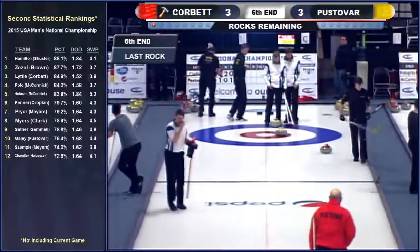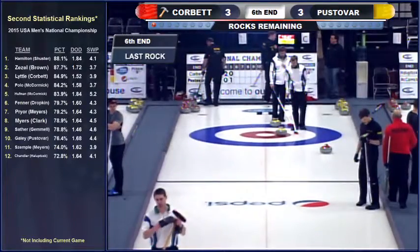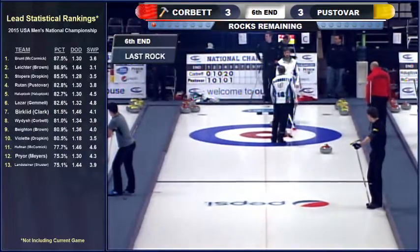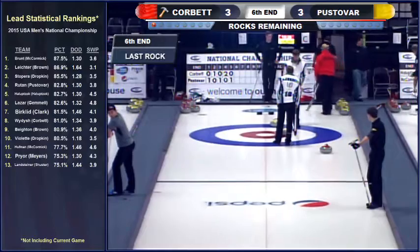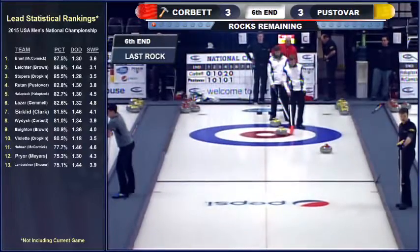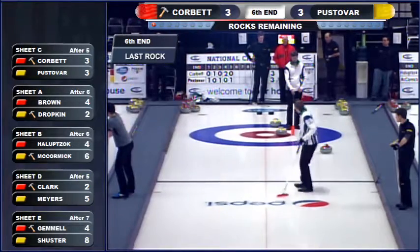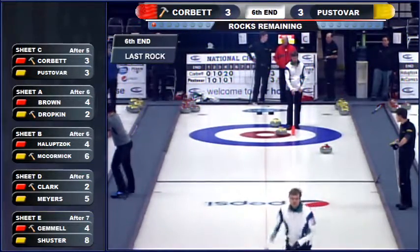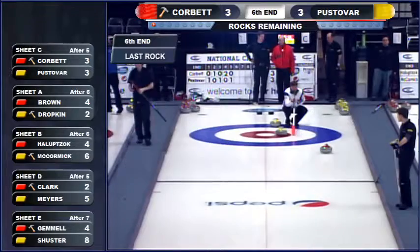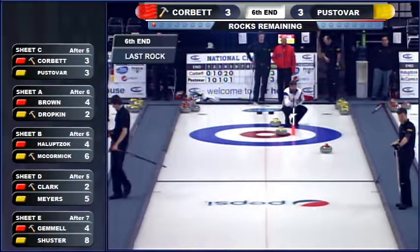That rolls to a pretty good spot. Corbett could try to make the double and roll out for a blank. Good point. Yeah, I like it. Pick a shot, pick a turn, pick a weight, set the ice. These guys have been doing a little of either or. And I think doubling these brings a potential steal into play. This makes sense. Get your one, move on. It's an even end.